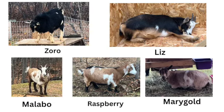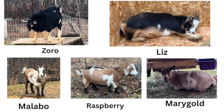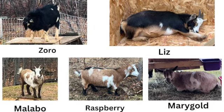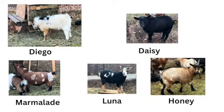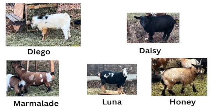I'm not home all the time. So the plan right now is the two boys, Anya and Peanut Butter, are going to go to the netted area where I currently have the boys. And we're going to do one more fenced area. The ones that are going with Zorro will be in one fenced area. The ones that go with Diego will be in another fenced area. And they're going to be left together for a month.